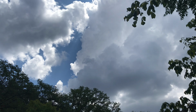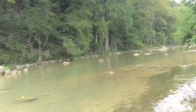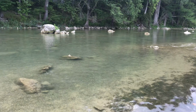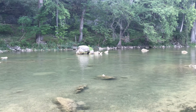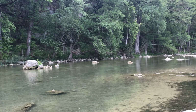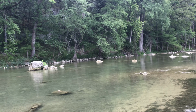All right, still on the river. Look at that big cloud. We're kind of wondering if it might rain on us for a little bit. It's still about 90 something degrees. It's not as hot as it has been lately. I still haven't found much of anything. A few more coins and a ton of pull tabs.